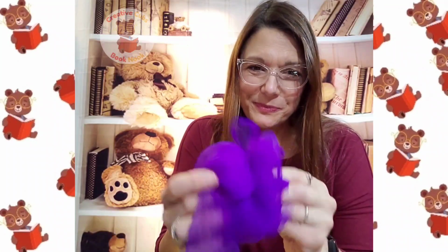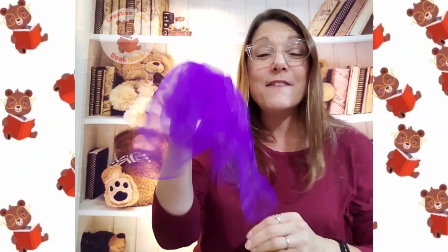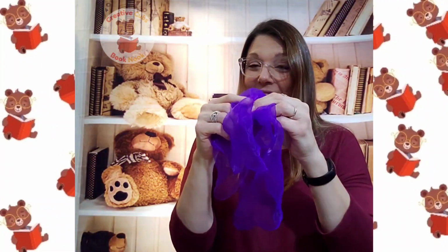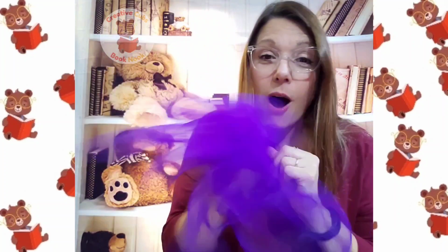Yay, friends! I brought one more with me for today. What color is this scarf? Purple! That's right. I have a purple scarf. Do you see my purple scarf? Watch what it can do. I can shake it fast and slow.